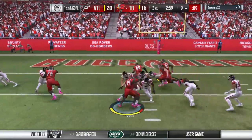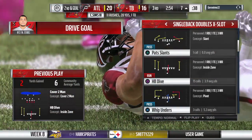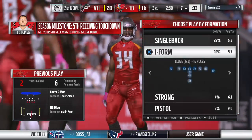And they'll go with the ground attack here. Give him 2 yards on that one. 2nd and goal now. You know that old expression, it's not my night? It hasn't been his so far.